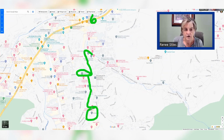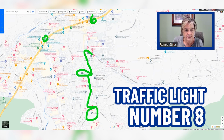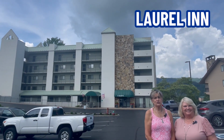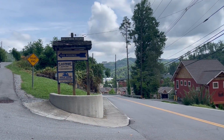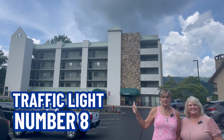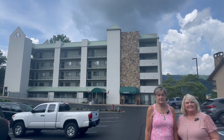Just slightly farther from the parkway, but yet you can walk easily over here to Historic Motor Nature Trail, and this is traffic light number 8. Which you hear us talking about right here. We're here at Laurel Inn, which is just off of traffic light number 5 on Cherokee Orchard Road. There is a big hill you climb to come up this way, but there's an alternate way to get downtown that isn't steep, so you can go on to where traffic light number 8 is. So there is a chance, it's just a little bit longer walk to town from here.